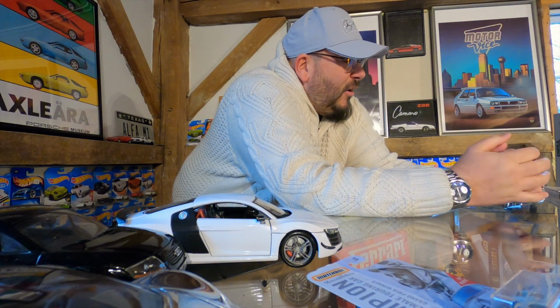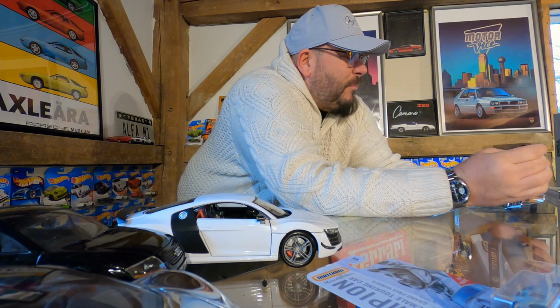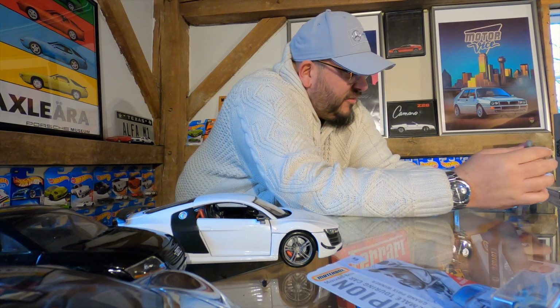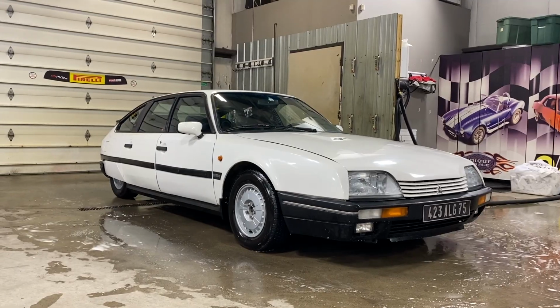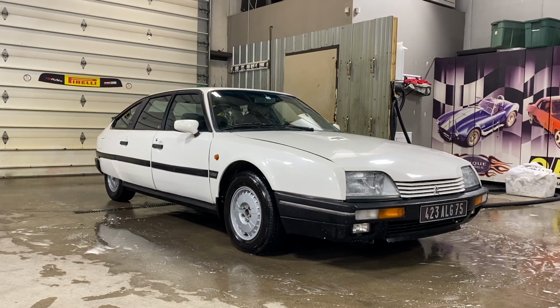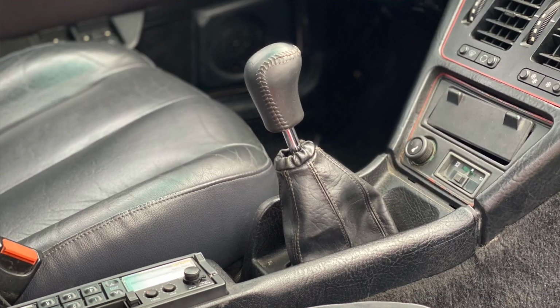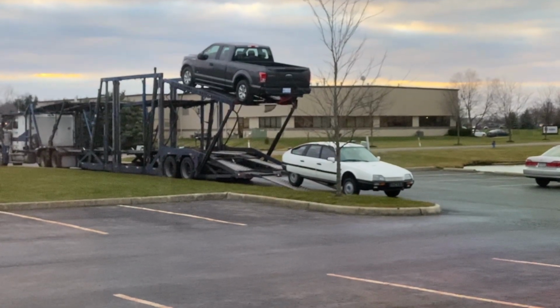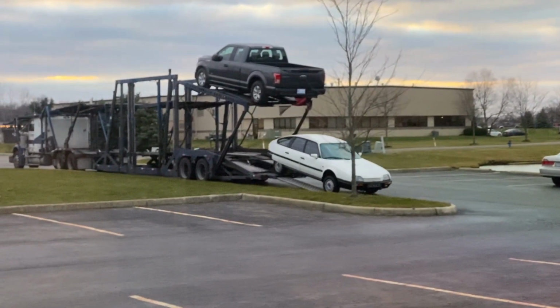In the meantime, I also sold a car I had bought to restore, or my thinking was that it was the only one I was ever going to find, so I would restore it. It was a Citroën CX GTI Turbo 2. Very cool car. I was sad to see it go. It was one of the coolest cars of the 80s, but it went to an owner that has more familiarity with Citroëns, and I think it'll be in good hands.